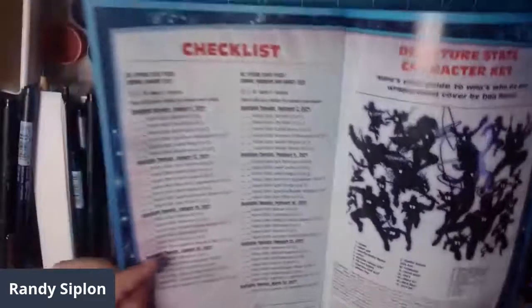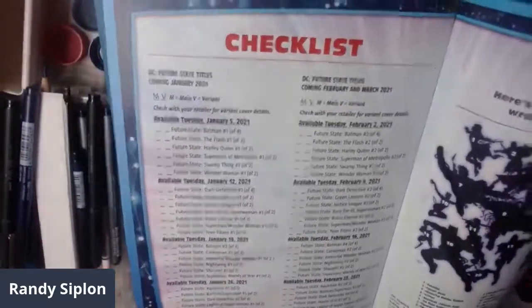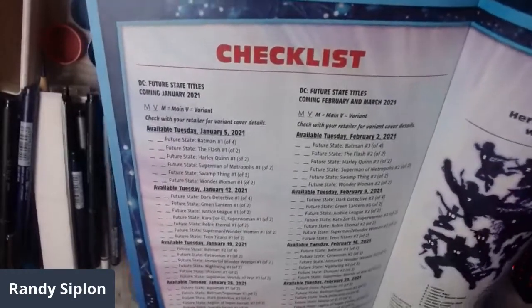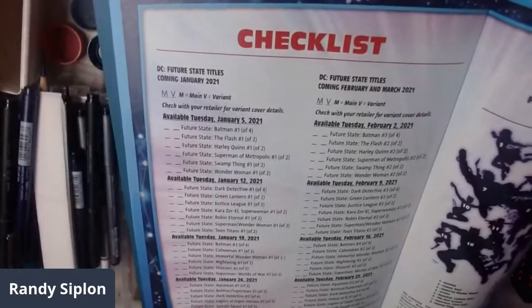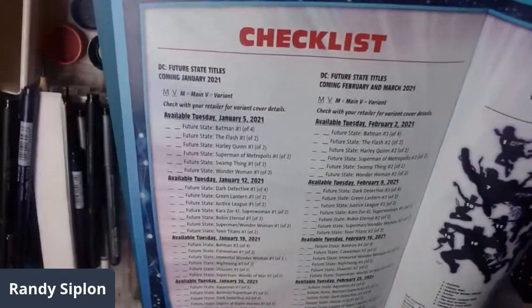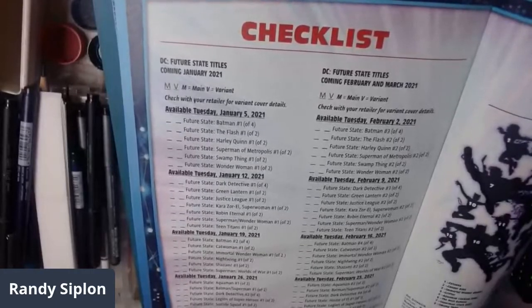All right, here's the checklist. This is what we all came for, is checklists. We're going to go over available Tuesday, January 5th. That was yesterday. So they are out in stores right now. Future State Batman #1 of 4. Future State The Flash #1 of 2. Future State Harley Quinn #1 of 2.